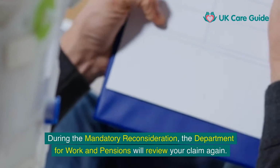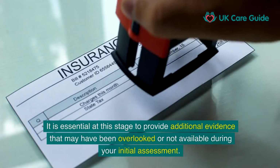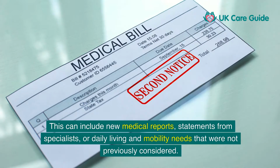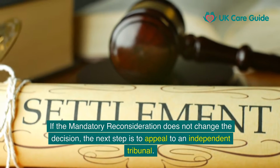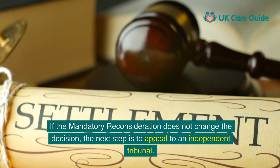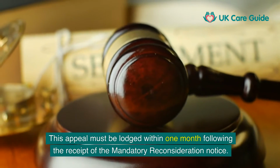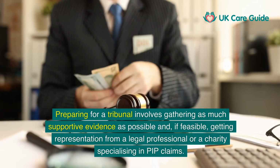During the mandatory reconsideration, the Department for Work and Pensions will review your claim again. It is essential at this stage to provide additional evidence that may have been overlooked or not available during your initial assessment. This can include new medical reports, statements from specialists, or daily living and mobility needs that were not previously considered. If the mandatory reconsideration does not change the decision, the next step is to appeal to an independent tribunal. This appeal must be lodged within 1 month following the receipt of the mandatory reconsideration notice.